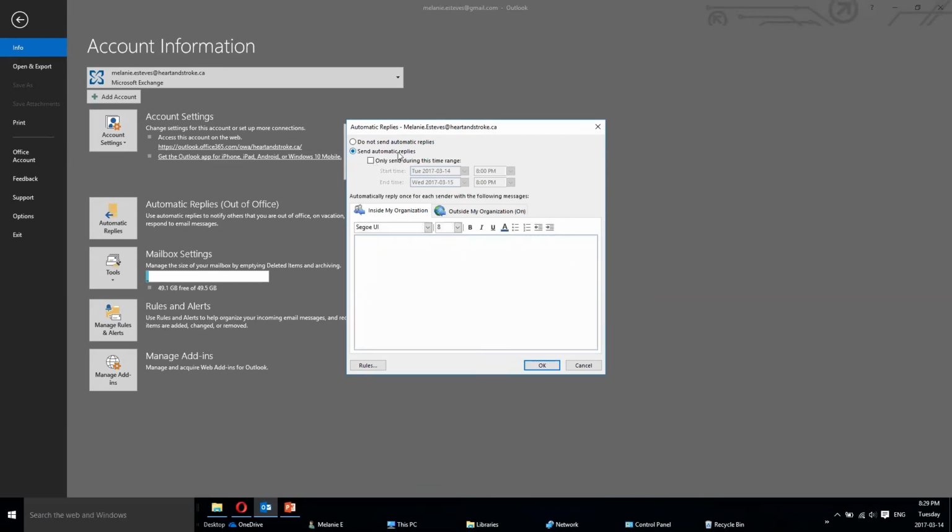You could say, send out automatic replies, send only during this time frame. Maybe you want to be specific. Maybe it's only for people during the day because you figure that they're business contacts, and in the evening it's probably personal. So you could be really specific here. And you can even be specific in terms of what the message is for someone inside your organization versus outside your organization. So then you could set that up, and it says, out of the office, will not respond. I wish we could say that.